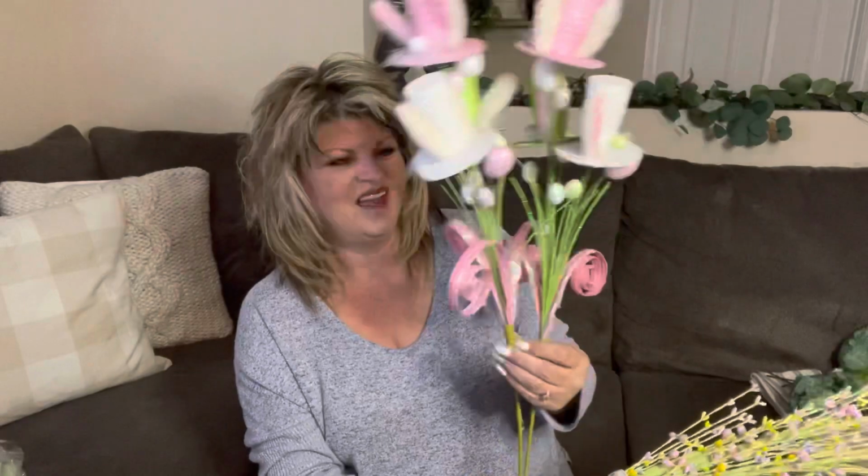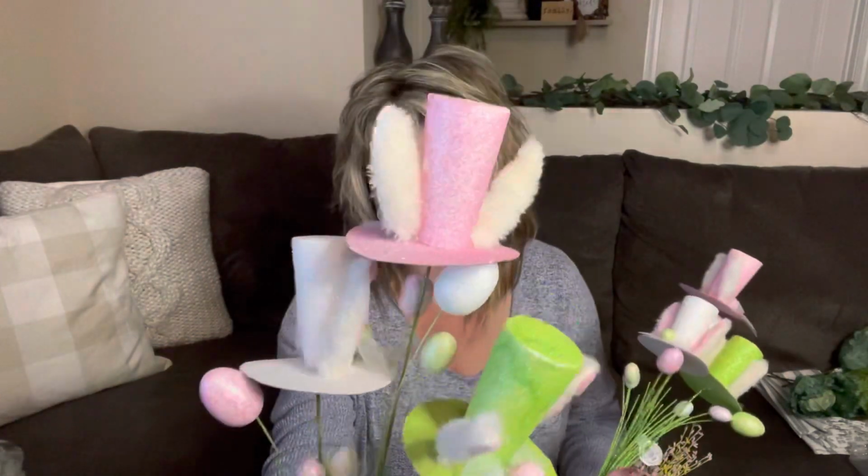Starting with these, I picked me up a couple of florals, a couple picks here. Look, I couldn't resist these, y'all. I know they had these same ones last year, and by the time I finally said, okay, I'll buy it, they were all gone, or they were missing some of the little hats. But y'all, look at these. How cute are these? They're just adorable. The pink, the white, and the lime green.